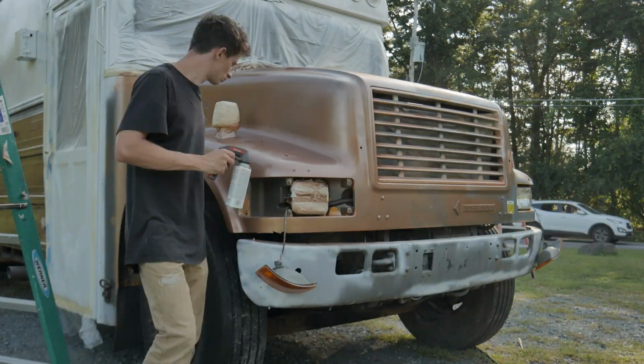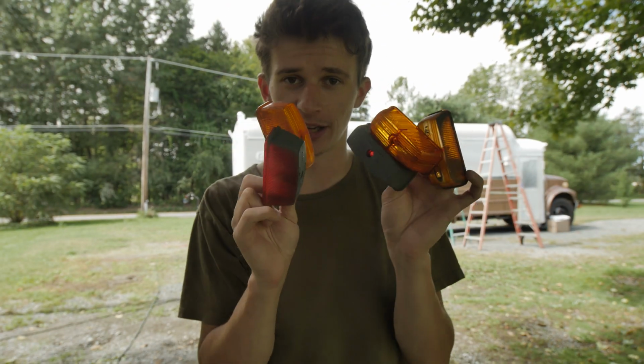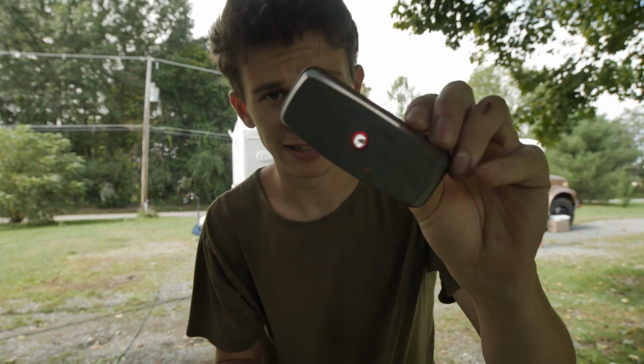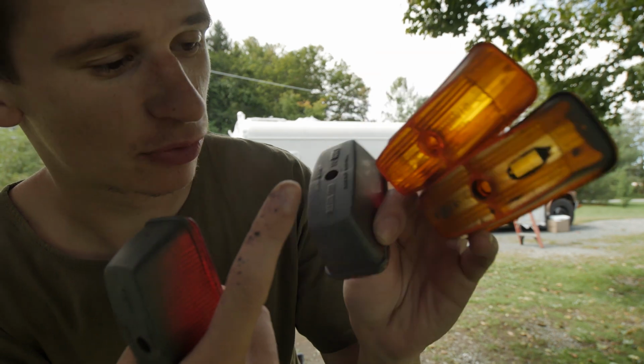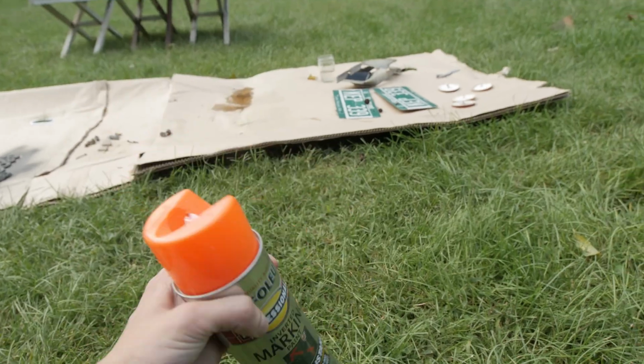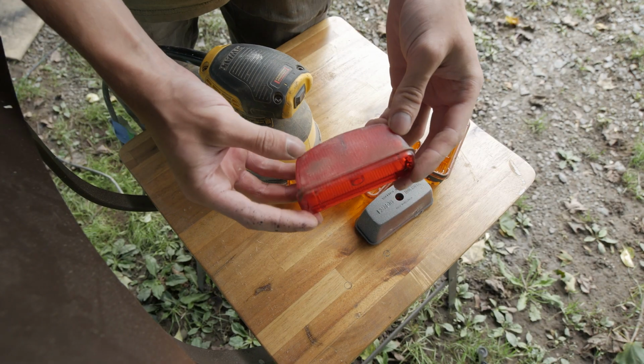This part was crazy time consuming, but it turned out so much better than I thought it would. So next up on the list are the reflectors, and I guess when the bus was painted gray, nobody minded taking these off or masking them off at all. They're supposed to be see-through like this, and half of them look like this. At first, for some reason, I thought I could get away with spraying these, but it would probably be a better idea to sand these back down to the plastic, and they actually came out pretty nicely.